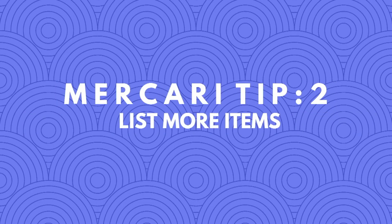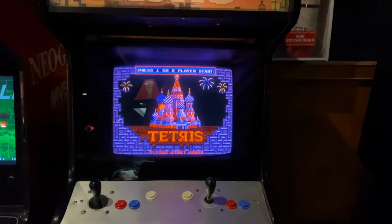Second tip, list more, which nobody really likes to hear. This is true for any platform. Feed the beast. The more items you list, the more your store grows. Obviously, you don't want to walk into a store with like 3 items. So the more things you have, more likely that you're going to be shown by Mercari. Now be careful. This goes back to our first tip. Make sure whatever you are listing, you're comparing the sell-through rate. So for a platform like Mercari, vintage depression glass might not do as well as compared to retro video games.